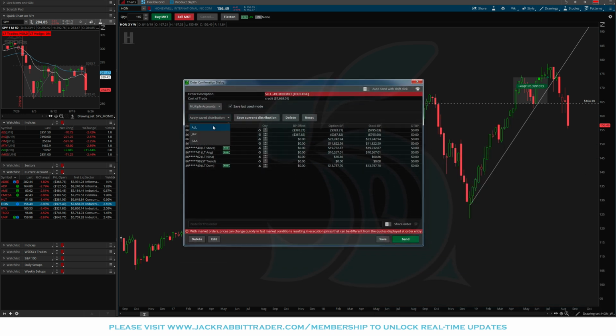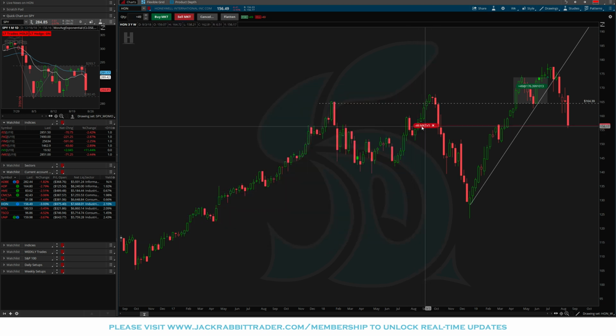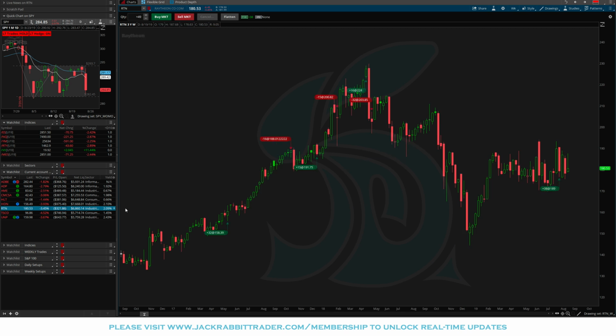And we're going to do a distribution, and we're just going to make sure that Jack is selling 14 and Ryan 7, 13 and 6 and 9. All right, so then we're going to send that order, and you can see selling 49 shares at the market across 5 accounts, and that'll sell at the market on Monday morning.